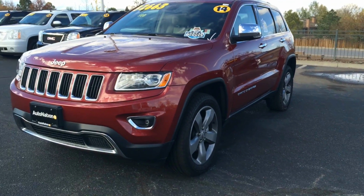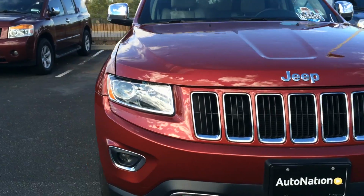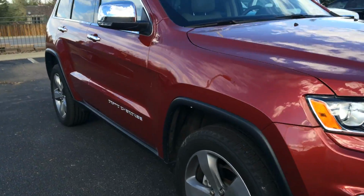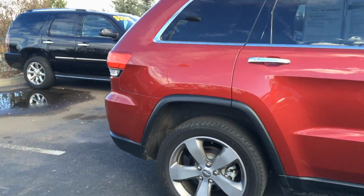It has all these off-road modes also, so you get air suspension, and it adjusts the air suspension and the driving characteristics to what condition you're in. So we'll go over that in a second.